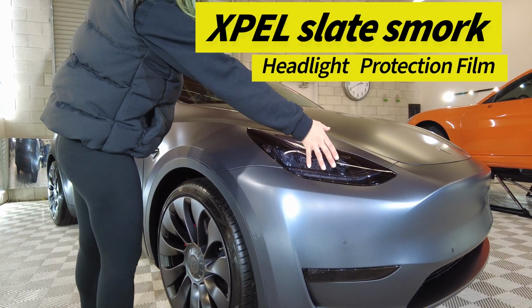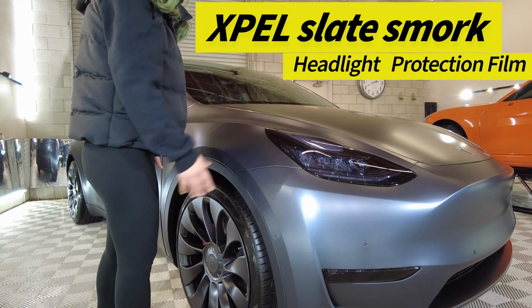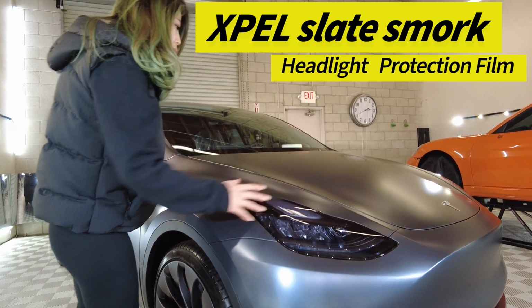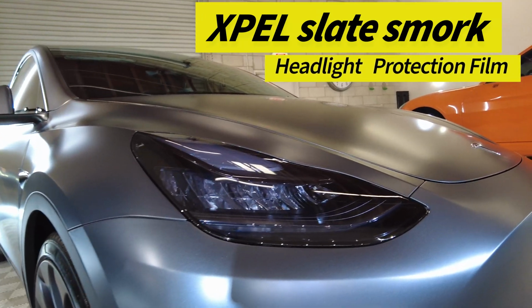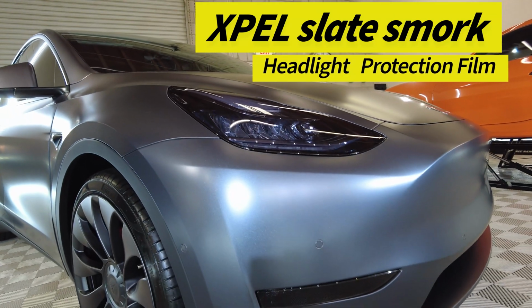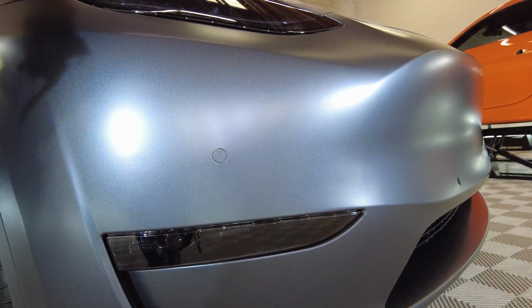And we installed a headlight with slate smoke. This one is from XPEL as well. And this one is a colored paint protection film. And also fog lights too, as you can see.